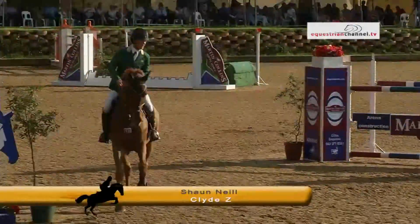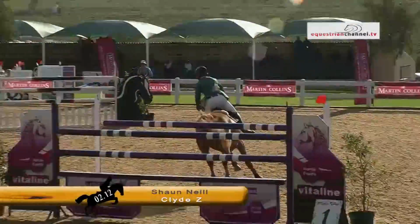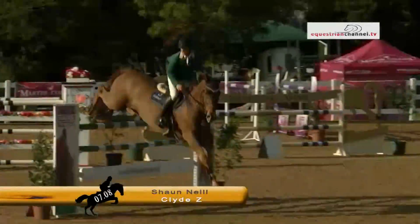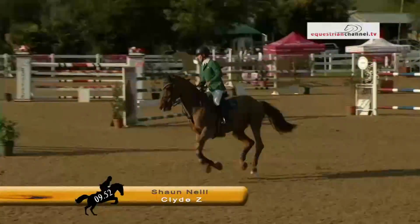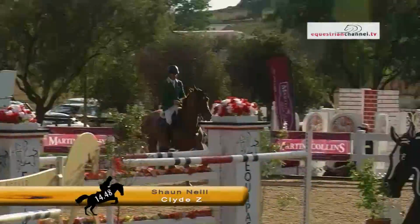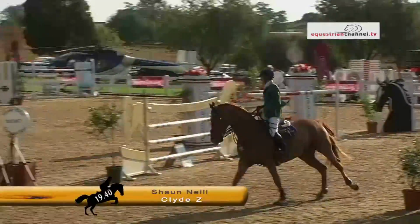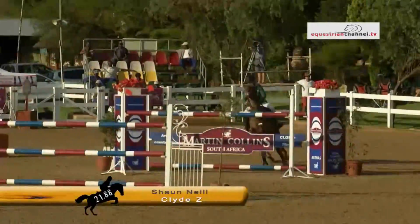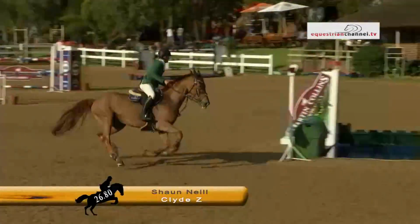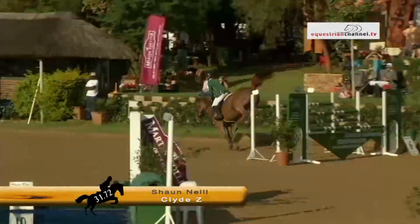Here we go. Sean Neal, Clyde Z. This is a young man capable of amazing turns. Beautiful entry to number one. This horse has got a big stride. Wow, that's tight. And now there's the turn to the double. An extraordinarily brave ride. And he's hunting to the triple bar. He's low flying, clears it.